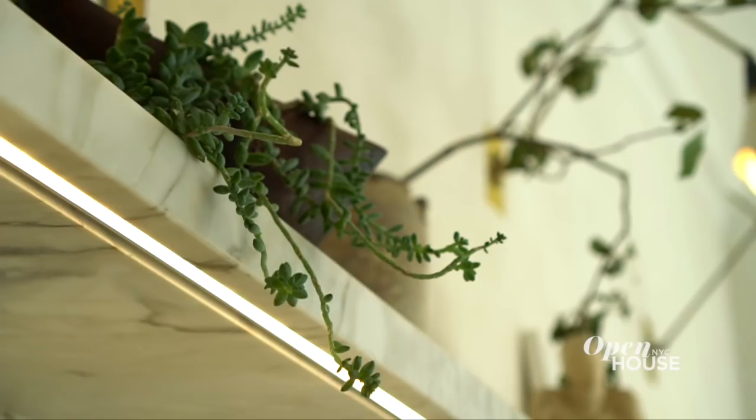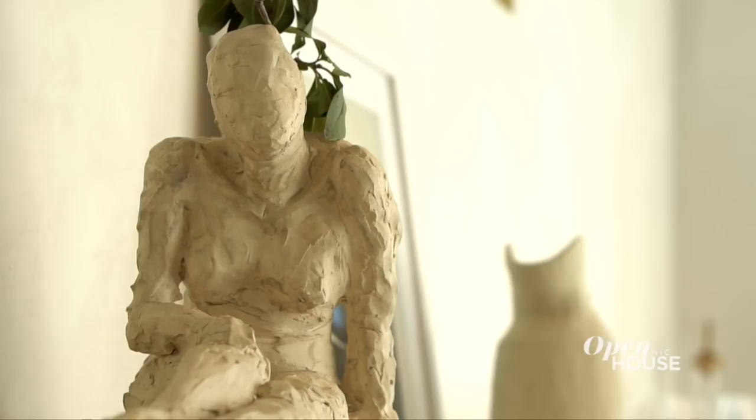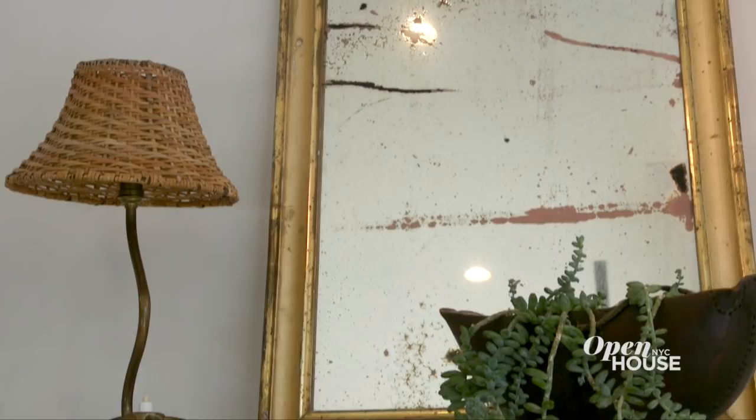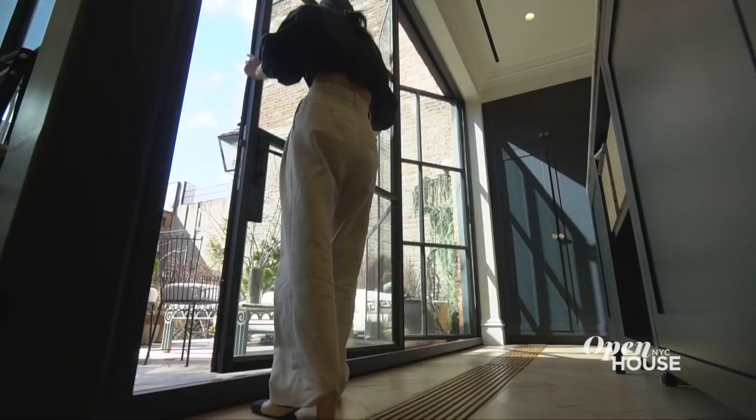I don't believe that you should only put decorative objects in your living room and in your dining room. Your kitchen really should be an extension of your home because your objects hold memories and they make your home feel really personal and really layered. One of my absolute favorite features in my home are these doors.